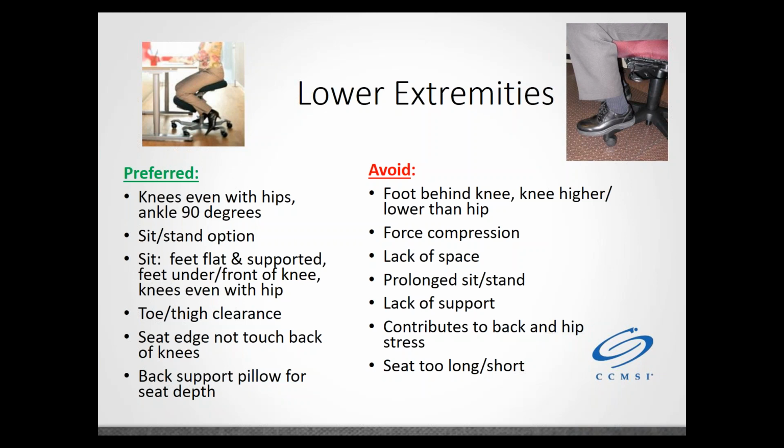Try to make sure too that the seat edge isn't touching the back of your knees. That's very uncomfortable. A lot of times if our seat is too long for us, people compensate and they sit closer to the edge of the seat so that we're not getting that seat touching our knees. But unfortunately then, we give up getting any kind of back support from our chair. If that's the case, some chairs do adjust. You can change the depth of the seat with a lever under your chair.